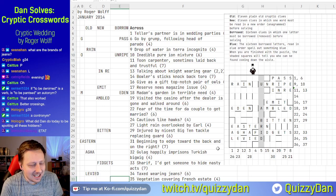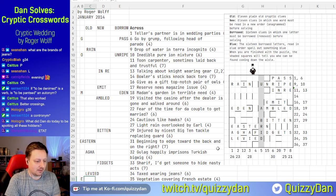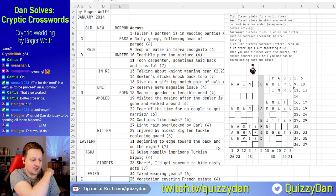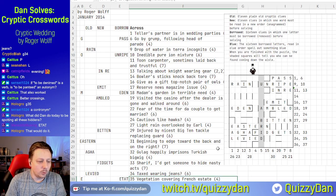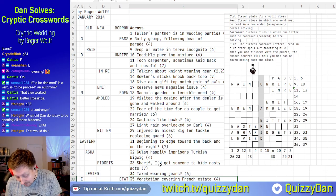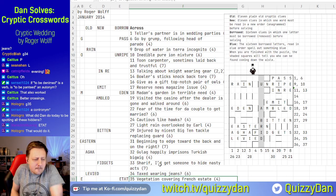French state. The E is extra. And what is the word for state in French? It is état. And so vegetation, literally hides it. I'm going to count that as a hidden. 4 for 4.